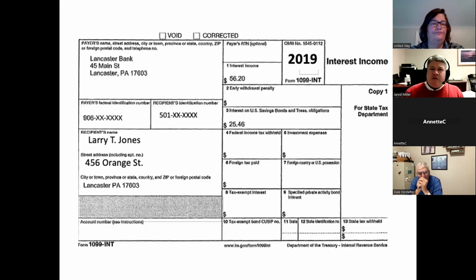And it's only going to be coming from an institution required to report 1099 INT. So it's not going to come if you are having a loan between a parent and child. That's not going to show up. You can still report that interest on your return, but it's not going to generate a 1099 INT.